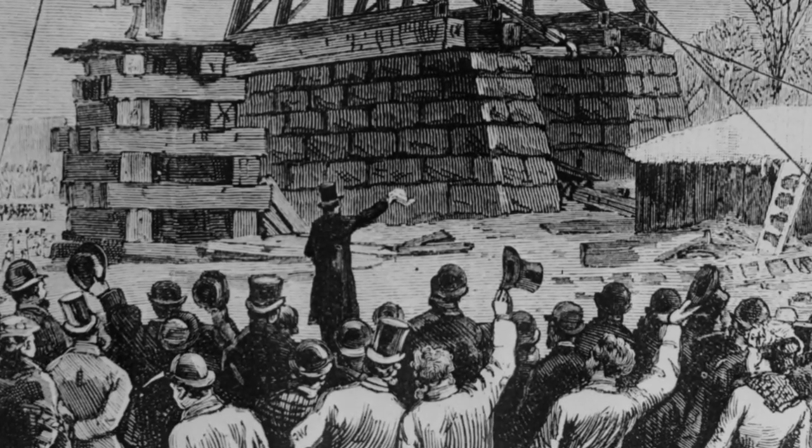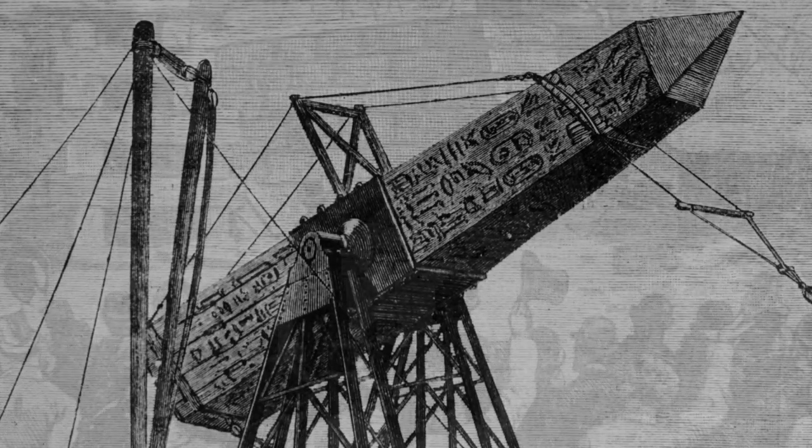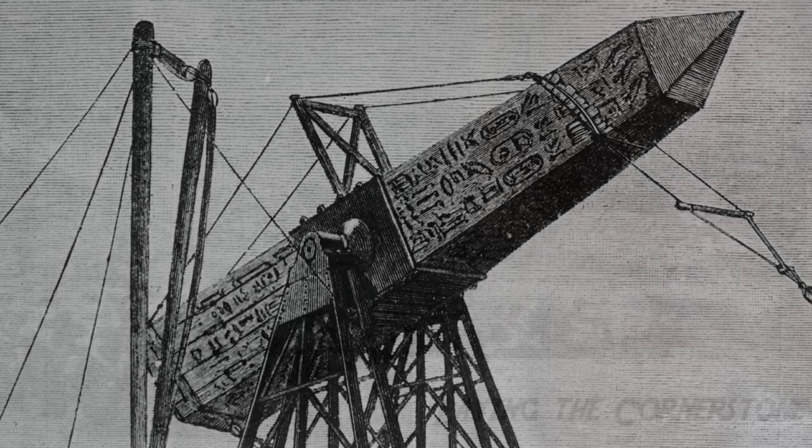The pedestal, which weighed 50 tons by itself, was the largest object ever moved on wheels up until that point. It was pulled by horses on this huge carriage, but it was on wheels. Largest ever moved, 50 tons. So finally, on January 22nd, 1881, at the erecting of the obelisk, there were 9,000 masons present.